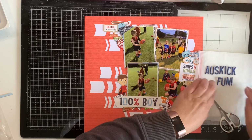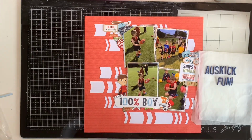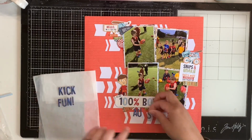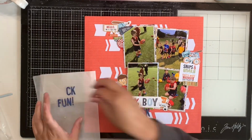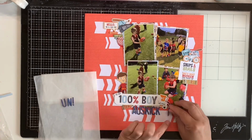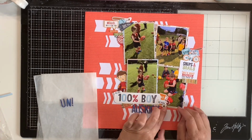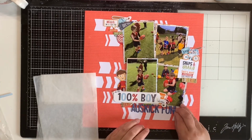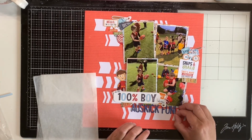I am trimming off the little top bit of the 1, and I add that in as the exclamation point dot because I'd lost that, just taking my thickers in and out of the plastic packaging. Sometimes, I don't know if others find that, but sometimes I lose those little dots. They just pop off. But yeah, just adding in my title down the bottom there, Auskick Fun.